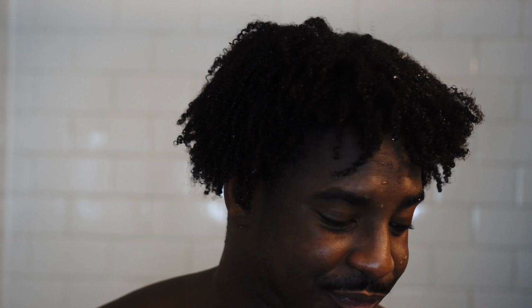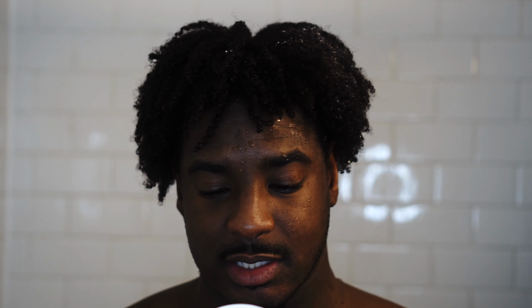What does it say on here? Let's see. Apply generously on wet hair after cleansing, comb through for even distribution, leave on for 10 minutes, rinse and style. Okay, so I'm not gonna show it. It's not important to me, so I don't feel like I need to show it for the camera. I'm just gonna detangle my hair while I'm showering, and then I will come back to show you my final result.